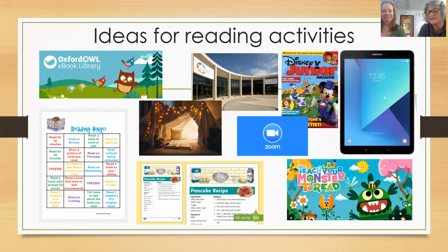There are various apps which you can get. Some of them are for free, some of them you have to pay for. Teach Your Monster to Read is a fabulous app that we would recommend. If you can get access to that, again, that's going to help encourage your child to read, promote their interest in reading and develop that.